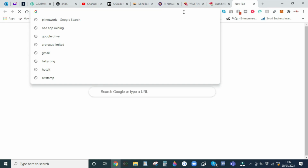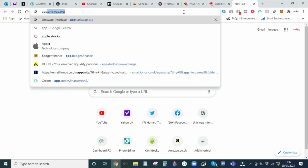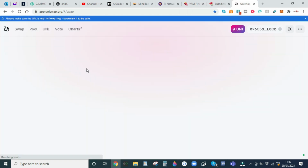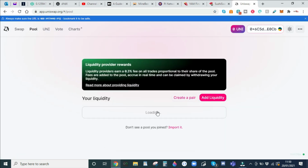Now there's another way. So if you've done anything before on the Coinbase network through Uniswap, just go straight to the web browser. Just Uniswap, so app.uniswap.org. Again, connect your wallet. Once you've connected your wallet, you head over to pool. You can see mine's connected here.